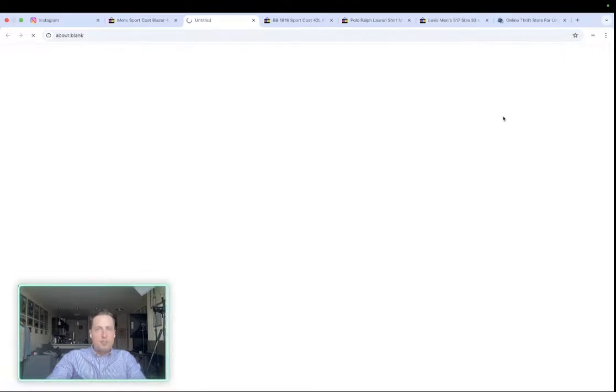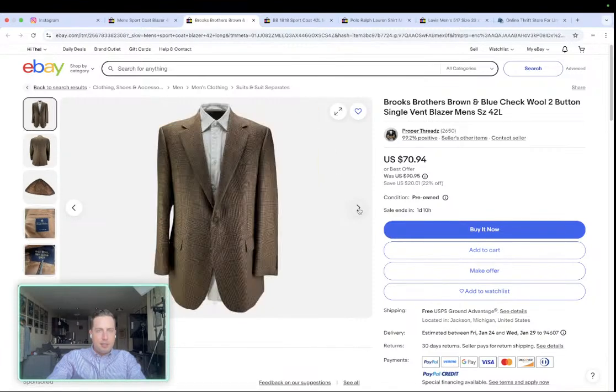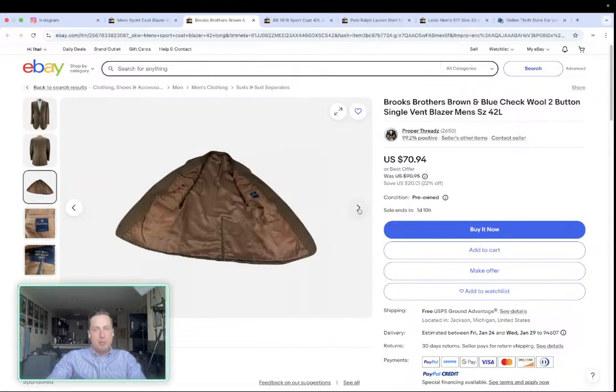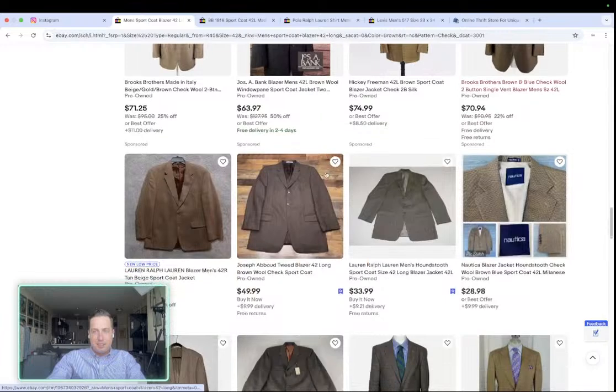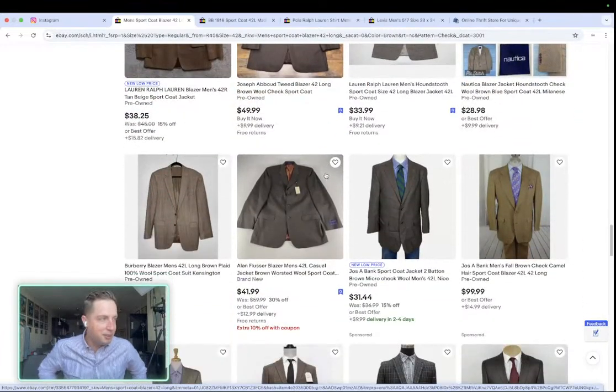A lot of Brooks Brothers stuff is going to show up on eBay because, at least here in America, what I've noticed is anytime a man who doesn't like to dress up just needs a sport coat or a suit for a wedding or a job interview or something, Brooks Brothers is such an established brand that they just go and get it from Brooks Brothers. And then a lot of this stuff just ends up online from people who don't really like to dress up like we do.